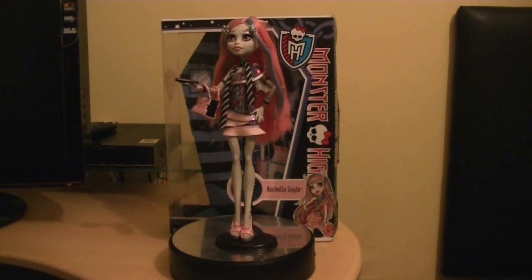But anyway, overall, Rochelle Goyle, very beautiful, very nice. The wings are easy to clip on the back. It actually shows you on the insert, the little grey instructions that come with this doll, this Monster High doll. The handbag is beautifully detailed. You can actually fit her accessories in there, which is open. And it's not just one fully sealed accessory. It actually does open up a little bit, so you can just slide in that little perfume bottle and the compact for makeup.